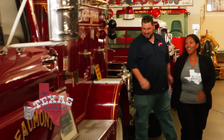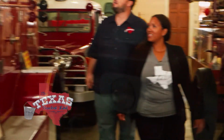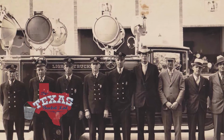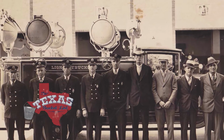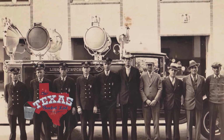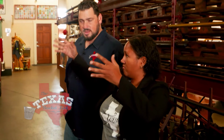So this is our light truck. This is probably the very first truck of its kind in the world. Definitely in the United States. They decided in 1931 they needed to build a truck that could light up in the night or if there was a lot of smoke. They designed and built this truck right over here in a stall over.